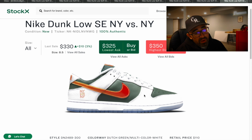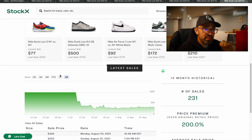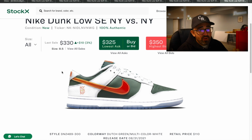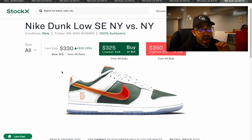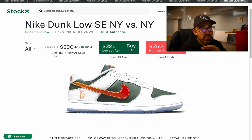231 sales though, that's nice for a shoe that's over a week away at this point. That's definitely a good indication that the market is there. I just think the prices are going to fall closer to the $300 range. I'm not buying these to hold. If I hit on this, it's going straight. It's getting flipped right away.